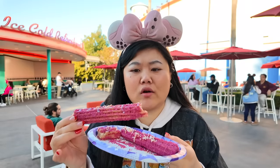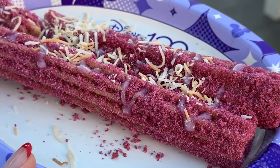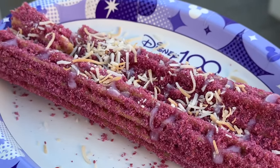This one has a much stronger flavor than the green tea strawberry one. Like, you can actually taste the dragon fruit and the coconut. It's also fresh and warm, which just elevates it. I gotta say, I was way more excited for the green tea strawberry one, but I actually think I like this one better. Just a nice and sweet treat. And it also helps that it's beautiful to look at.